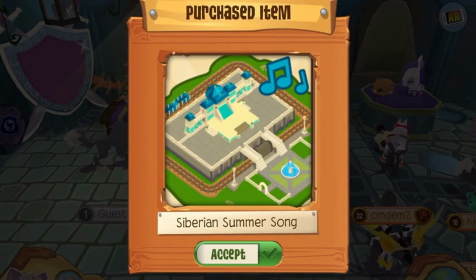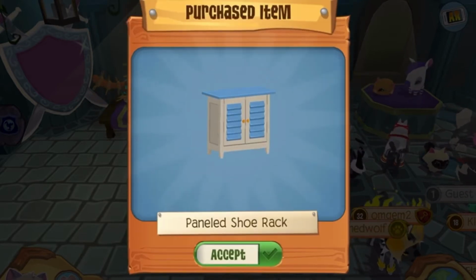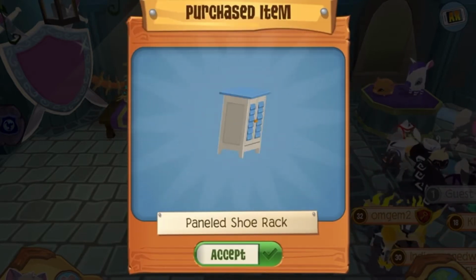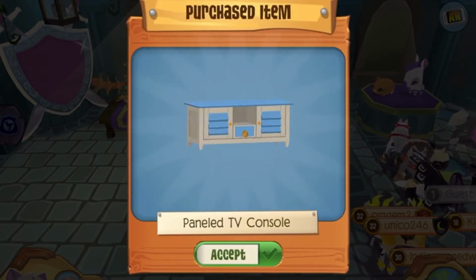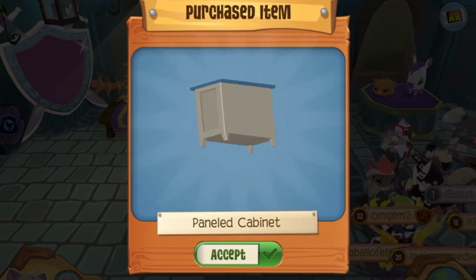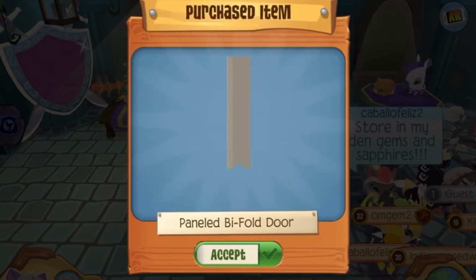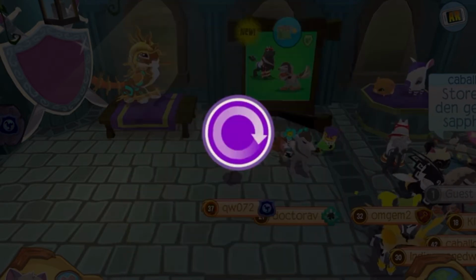So first is the fabulous Siberian Summer Song. Ooh, that looks actually really cool. Alrighty, and there is a paneled shoe rack. Ooh, that actually looks pretty fancy. I think I'll make a bedroom with that. A paneled TV console, maybe a hotel actually. This kind of looks like some hotel stuff here. A fold door, and the thing before that was like another cabinet thing, I don't know.